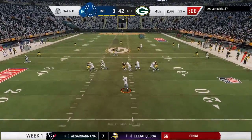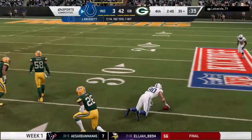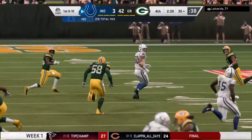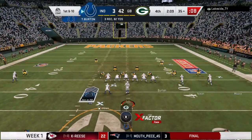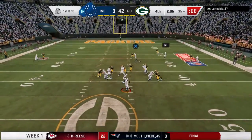Brissett now. He'll rifle this one deep. And got his man complete. And he's going to get this down to the 35-yard line. And a big 32-yard play on 3rd. So that changes things a bit. Here's a 1st and 10 all the way down at the 35.